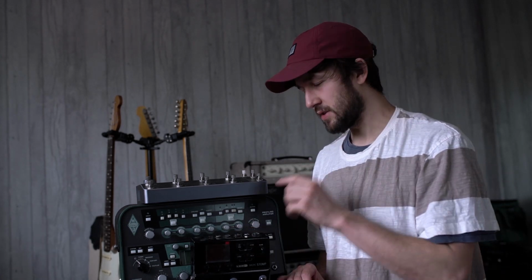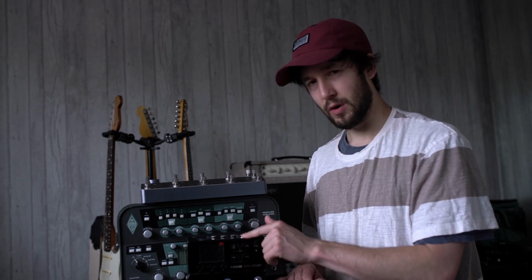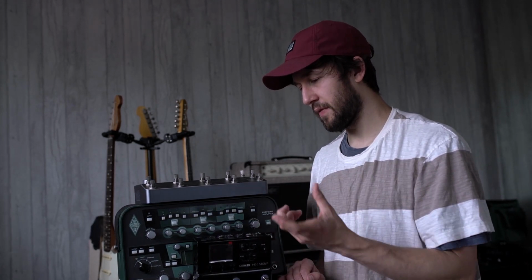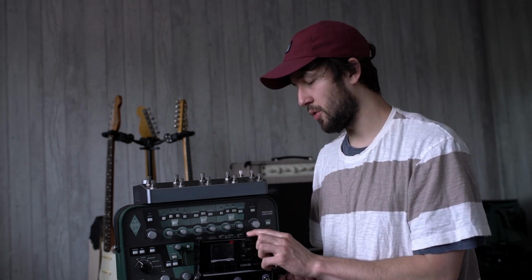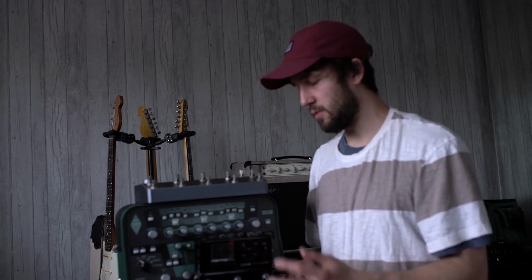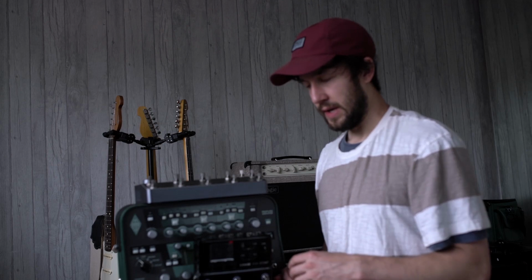In the Kemper manual it does talk about not necessarily getting great results out of modelling modelers or profiling modelers. That's not really been my experience. I've found that it does a good job. I think maybe the thing is it's very easy to A-B with a modeler versus A-Bing with a real amp and Kemper, so I don't know.